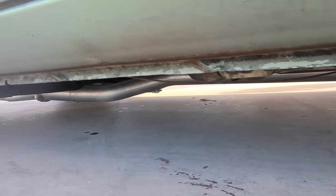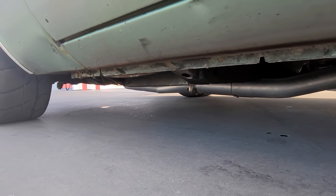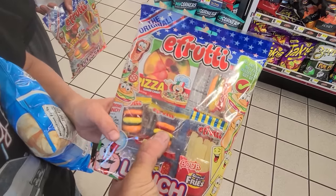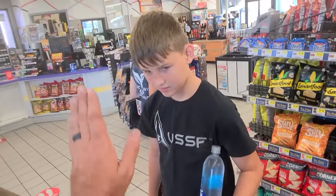Look how clean these rockers are. Don't see that in North Dakota or Minnesota, that's for sure. What'd you find, Bentley? It's like a weird lunch pack, but all gummy. What? I'll be dipped. You got the same thing? Yep. Hey, water. Good choice, ma'am.